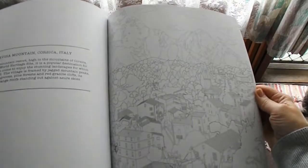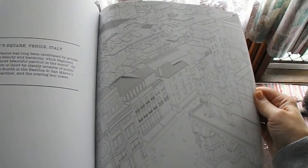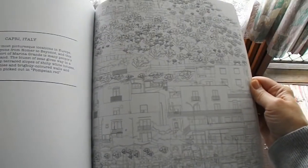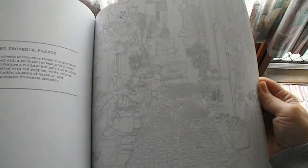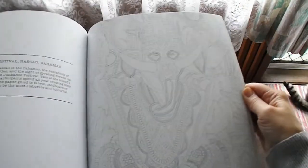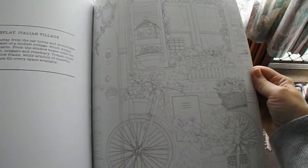The lines in this one are quite light, which I really do like. So I hope it's showing up on the camera okay. That's pretty. Lots of little plants, pot plants, hanging plants. That's really cute. Some more little plants around a window. I think it's a window or a doorway or something. Some trees. Lovely bicycle. That's nice. That's really cute. So that's that one.